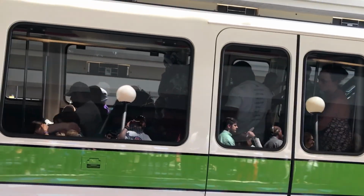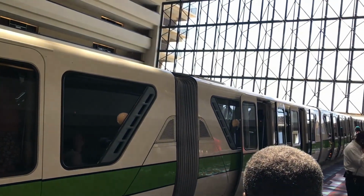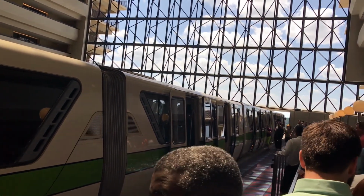Here's something we've never seen before. The Express is taking people to Magic Kingdom if they would like.